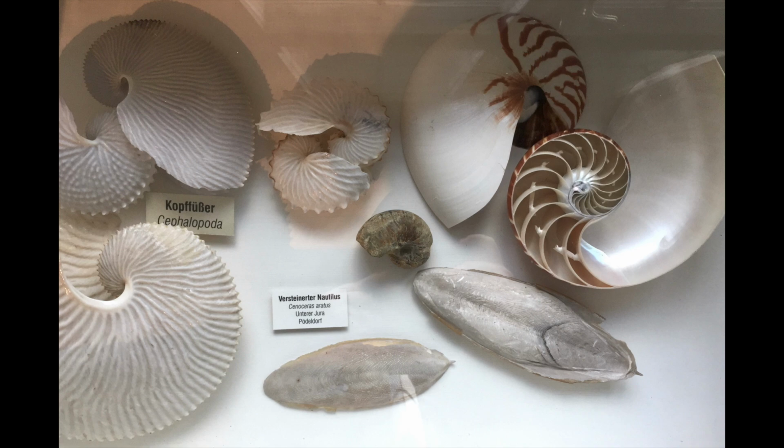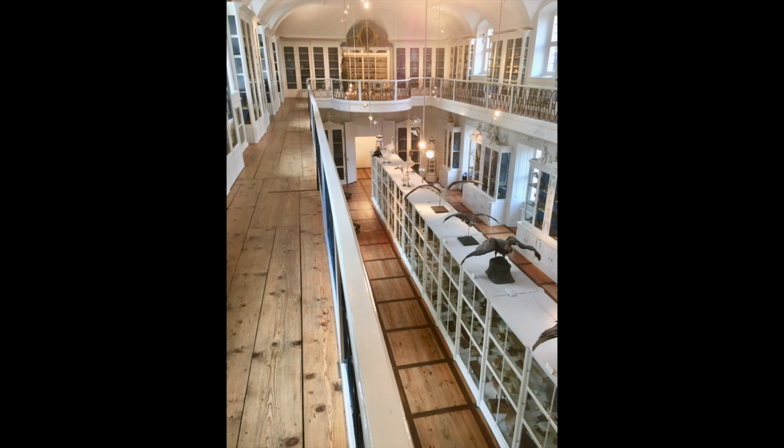Continuing on towards the far corner of the north side of the gallery, we'll find a display of invertebrates that are perhaps less popular, and to many people far less pretty than the shells and corals. These are the arachnids, a classification of species that includes ticks, mites, crabs, scorpions, and of course, spiders.